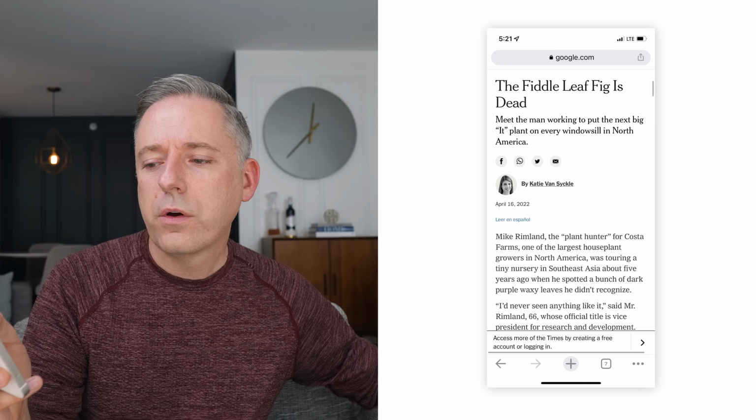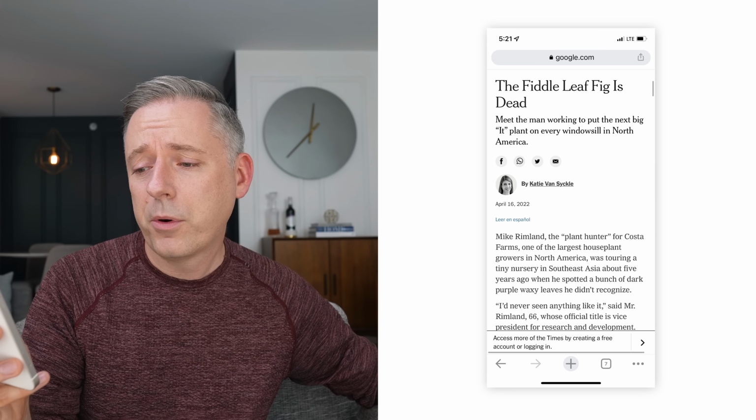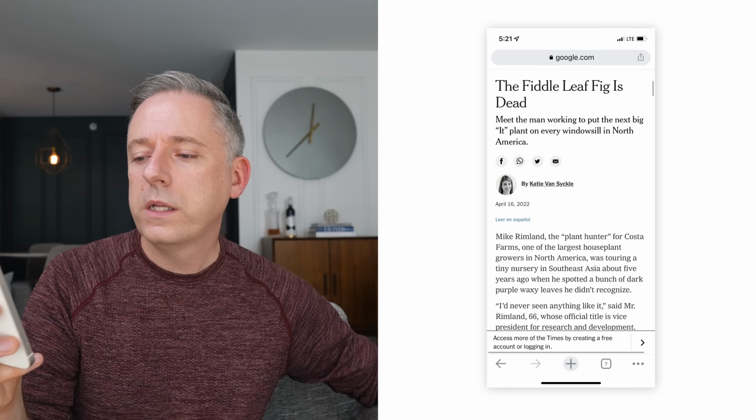I mean, here's a good example, right? This is from the New York Times just 2 months ago, so in April. The fiddle leaf fig is dead. What's the new popular plant? I'm sorry, but fiddle leaf figs are not cheap. And you know what? Bobby Burke told you to get one a few years back. And now if you read that article and you're going to all of a sudden go, well, I don't want the untrendy plant, and you're going to kill your fiddle leaf or something, all to go with the new trendy plant. And by the way, I don't even need to click on the article.